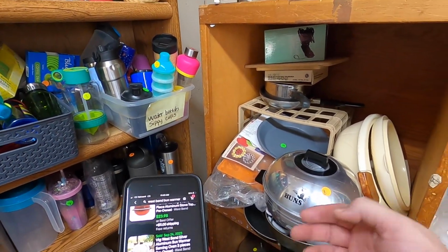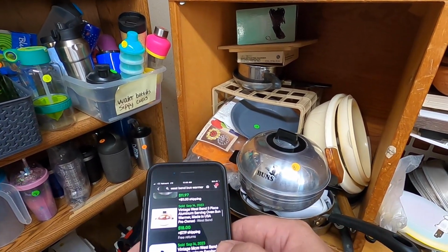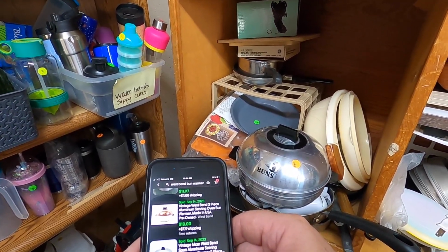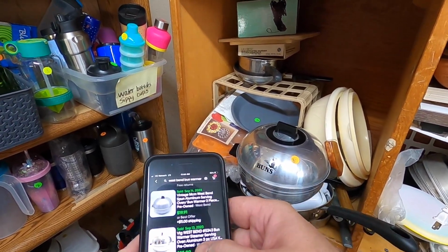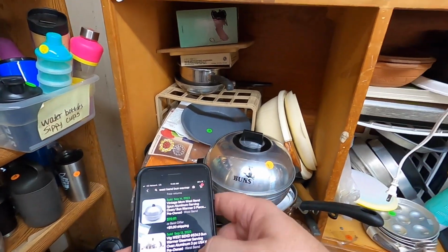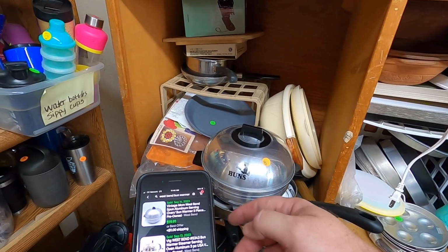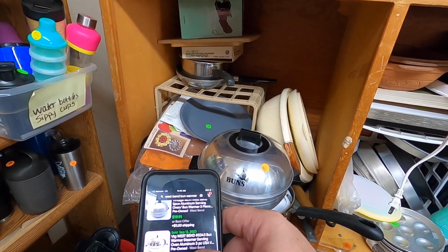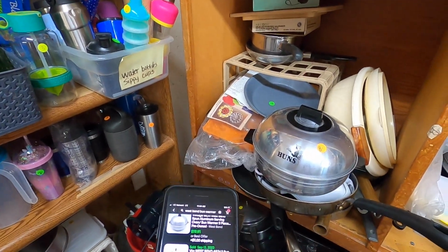$15. Wait, I don't know why I'm shaking. Yeah, 1991. What the heck? $25 for that one. That looks the same. Vintage West Bend 54 or 53.43. That's what it said on the bottom. So $25, but at $8, it's not really worth it.